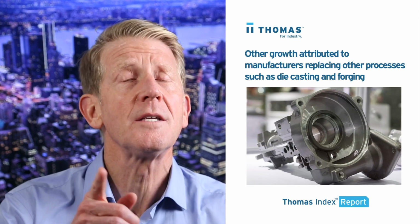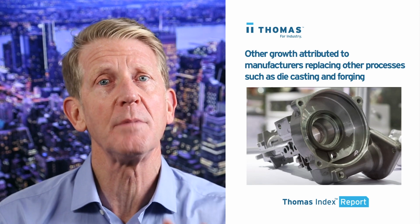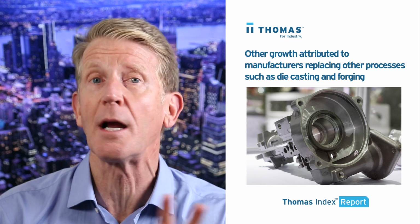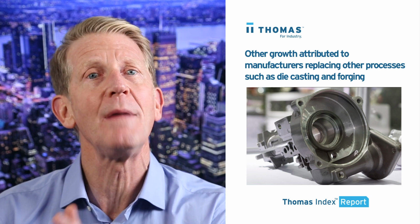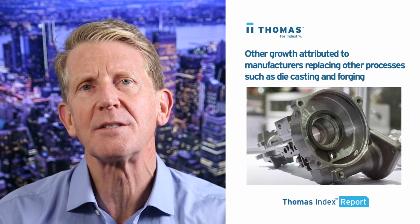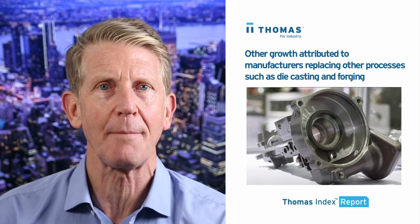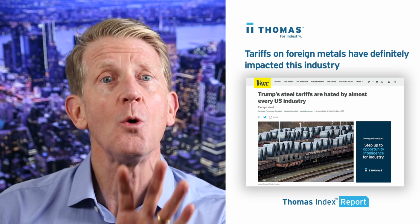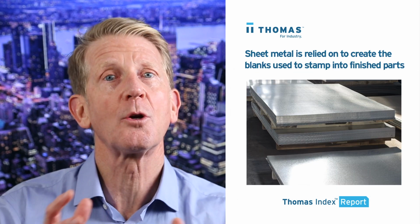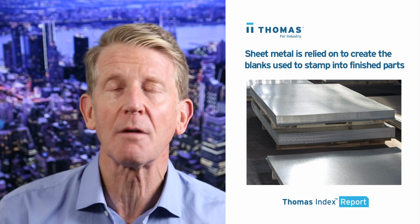More generally, some of the growth in the metal stamping market can be attributed to manufacturers replacing other processes such as die casting and forging to benefit from what many see to be the higher production rates and lower production costs of metal stamping. Tariffs on foreign metals have definitely impacted this industry, which relies on sheet metal to create the blanks it uses to stamp into finished parts.